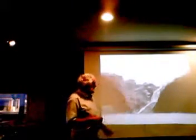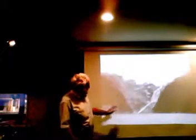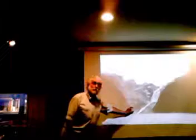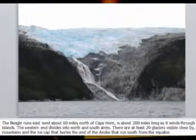This is part of the ice cap up here, glacier up here, and this is just a huge waterfall coming out from underneath. Now, to give you some idea, if there was a yacht in here, it would be about that high. We're talking about absolutely enormous, gigantic, overbearing sort of terrain.